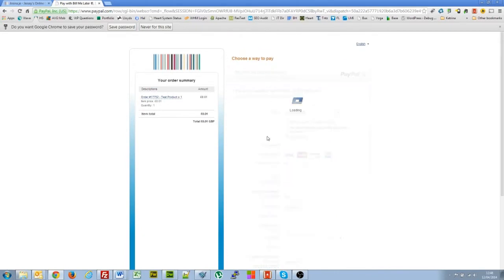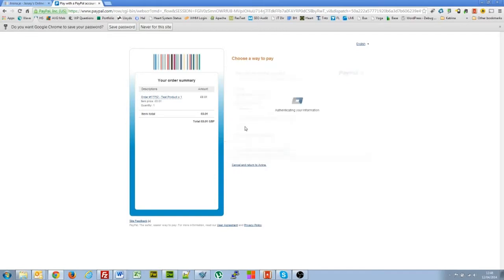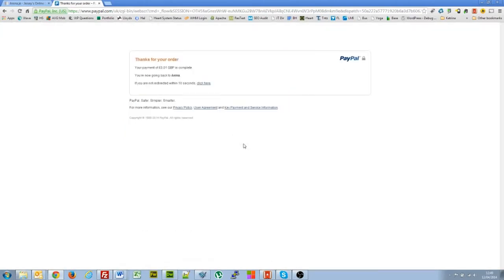In my case I do have a PayPal account, so I'm just going to enter that in there. It's going to cost me 1 penny. And we are pretty much there. So the order is made, and some emails will now be, there you go, that's my Outlook telling me that some emails have been sent out, which we'll look at just in a moment.